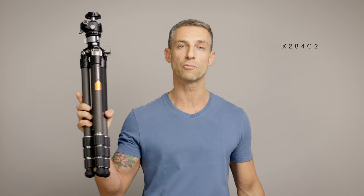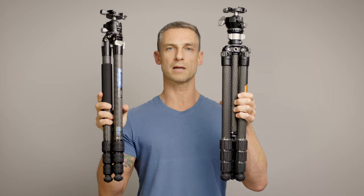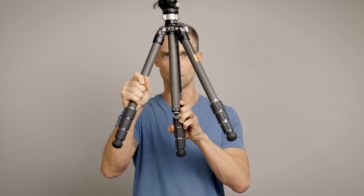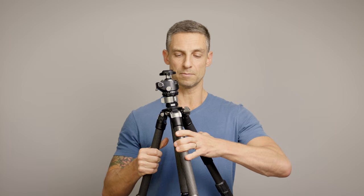And then I asked K&F Concept, do you have any sturdy tripod for me to try out? And they sent me this one. This is the X284C2 carbon fiber tripod. I find it really, really good because it's carbon fiber, it's lightweight, it's about the same size as the Artsees CS60C. So about the same weight, this is 200 grams heavier than the Artsees. But it has a center column, which you can take off. It's optional. So you can remove your center column and you can use your ball head closer to the base of the tripod, which provides so much stability. And then it weighs about the same as the Artsees.